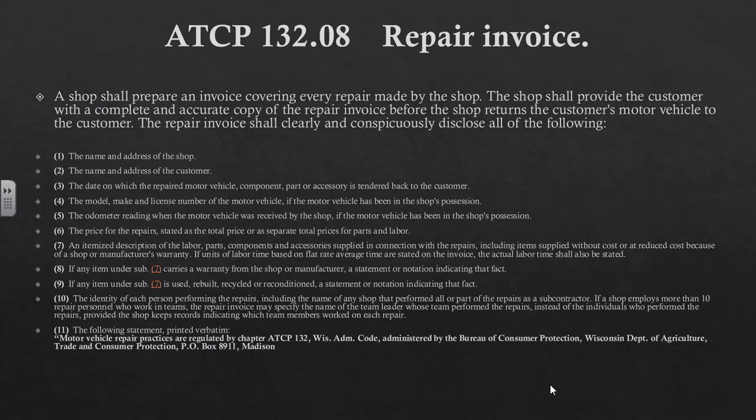Okay, so let's go ahead and break those 11 down. Number 1 is pretty straightforward. We must have the name and address of our shop on our repair invoice. Number 2, we must have the name and address of the customer. Number 3, the date on which the repaired motor vehicle component, part, or accessory is tendered back to the customer. Number 4, the model, make, and license number of the motor vehicle, if the motor vehicle has been in the shop's possession.